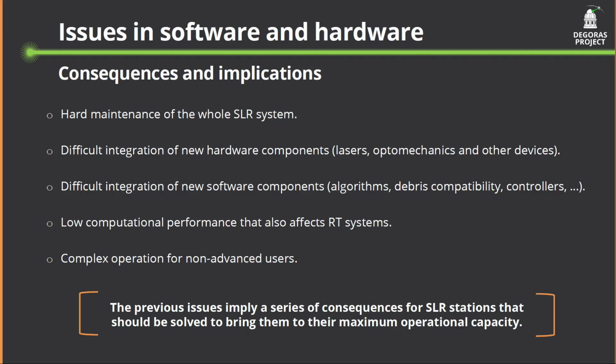And this bad scenario has serious consequences. For example, the hard maintenance of the whole SLR system, and the difficult integration of new hardware and software components, like lasers, electromechanical devices, algorithms, device compatibility, etc. Also, in this situation you will have a very low computational performance that will affect the real-time systems. And finally, all stations usually use obsolete graphical user interfaces or very difficult to use command line interfaces with very complicated setup systems.